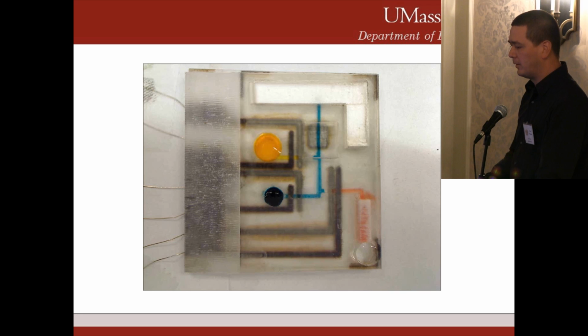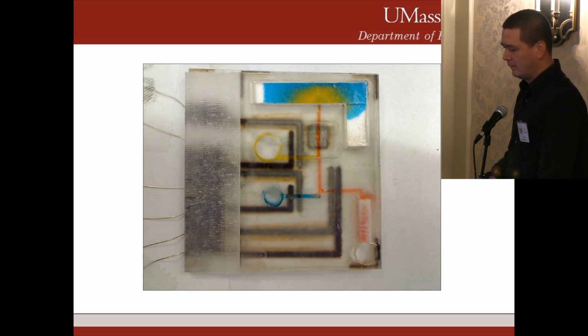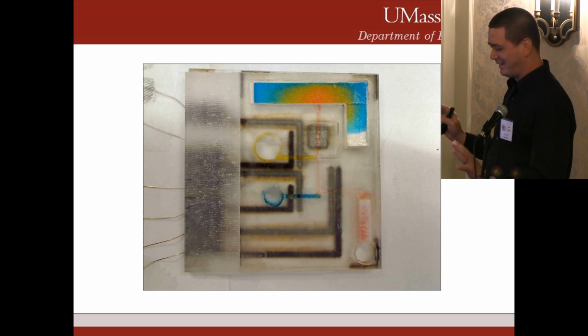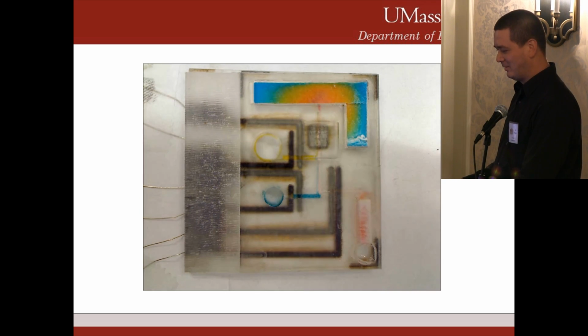So she releases blue first, then yellow, and then red. Now this is an expensive way to make a tie-dye pattern, but in my field it certainly is going to be somewhat helpful, more to me.